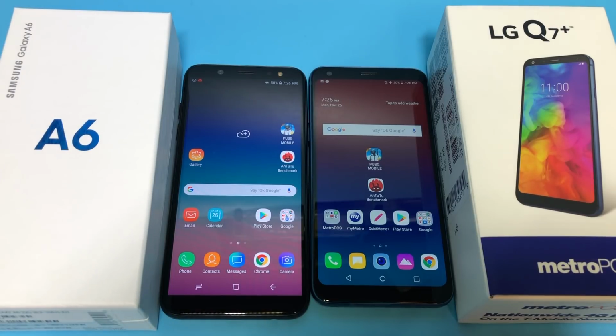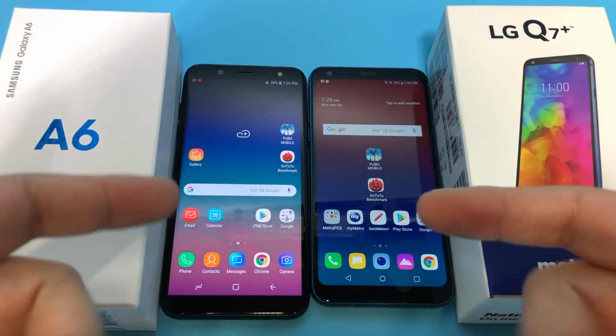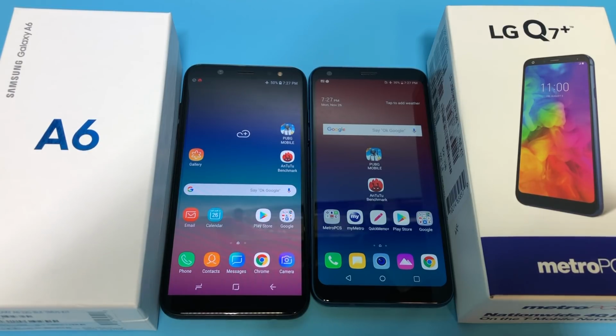Before we start, I want you guys to go ahead and put down in the comment section below which one do you guys think is going to win, the LG or the Galaxy A6. Alright, now that you've paused the video and written down which one you think is going to win, let's go ahead and start this test.